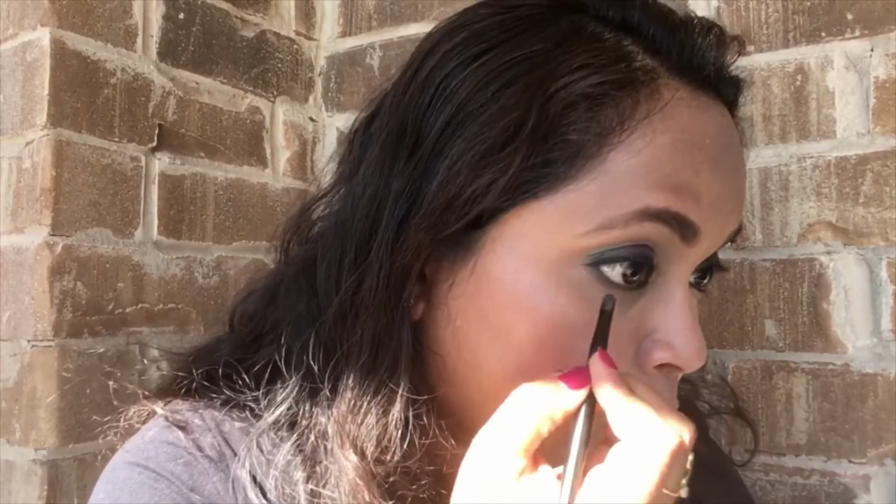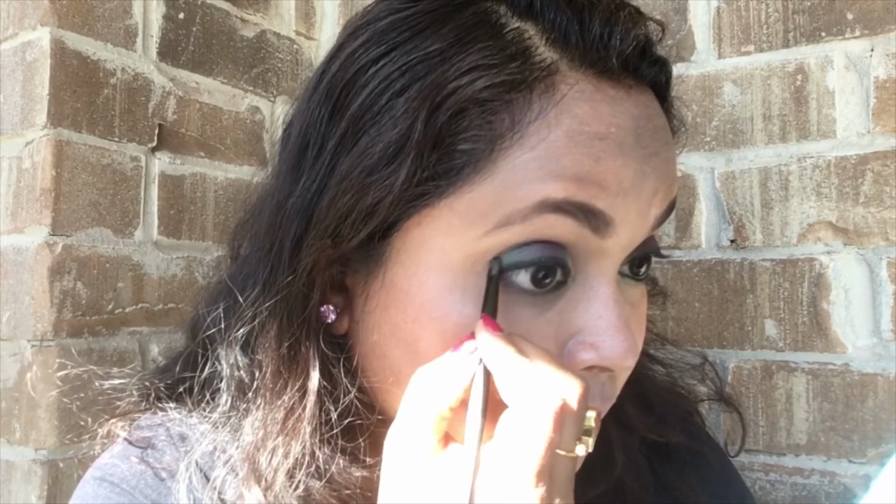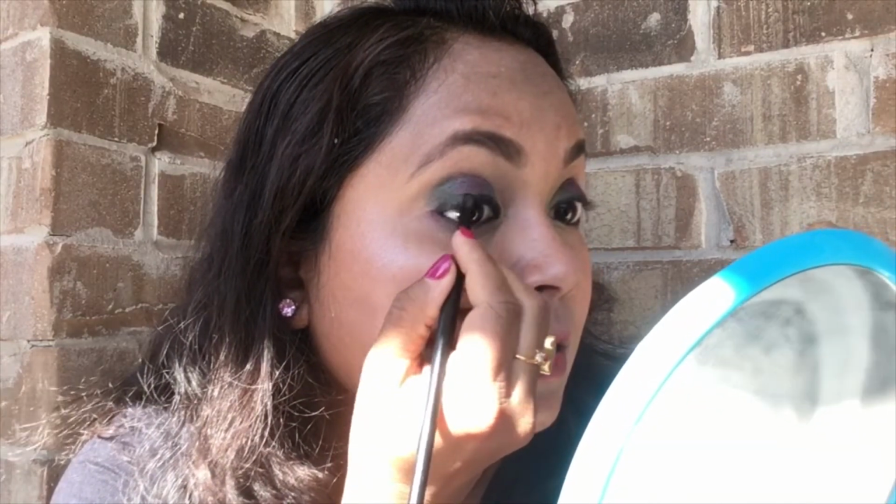And now I'm going to take that purple again because I love that purple, that shimmery purple. And I'm going to take that shimmery purple down here along with my lower lash line, and I'm going to connect it with the eyeshadow which is on my crease. I love a good purple eyeshadow. And a little bit of green along with that upper lash line liner.